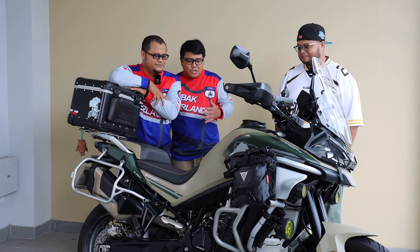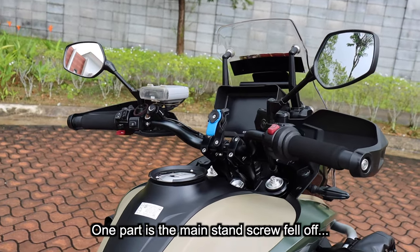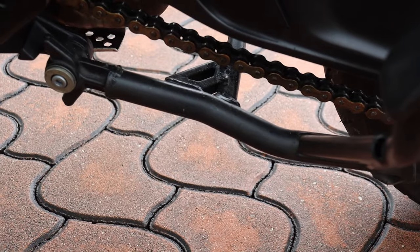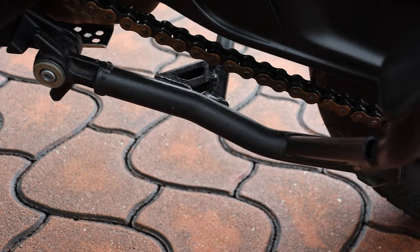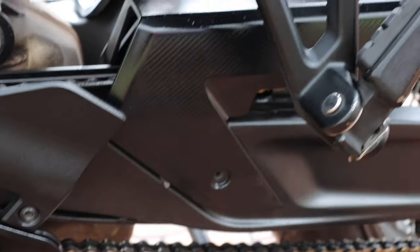So you mentioned the screws, right? Is it because the screw came out or rusty? So the one part is the main stand screw came out. Actually, it split in half. No, I got it fixed already. The second one, the screws are rusty. And third, this one. You can see here.